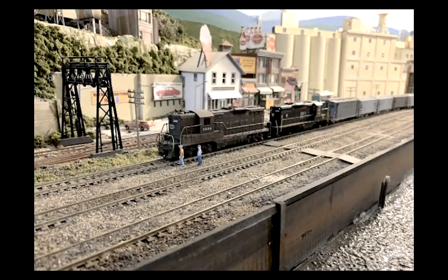Today's cement job is powered by a GP7 GP9 consist. After backing out of the yard to access the main line, the train leaves West Mill.